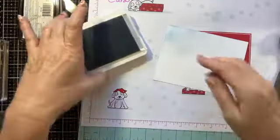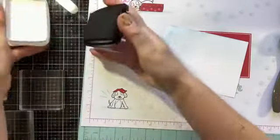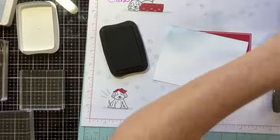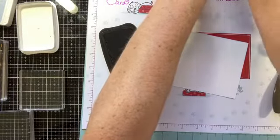Okay, that's good enough. I'm not going to get too carried away there, and we'll do our barn again. I can find you. What did I do with the barn? Oh, you're right in front of me.